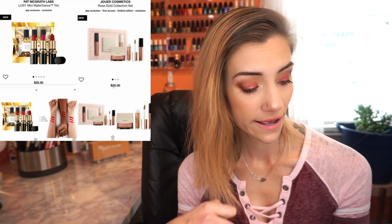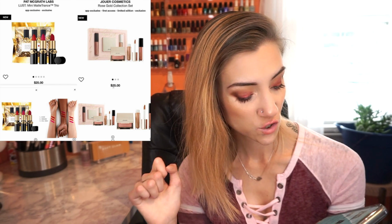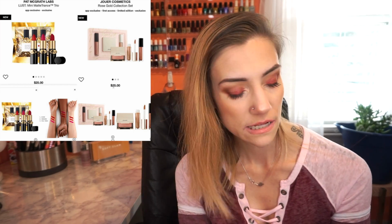Pat McGrath is a pricey brand, but she's coming out with two sets for holiday that are minis. So first off, she's releasing the mini MAC Trance Trio for $25. So it has 3 matte mini lipsticks in it. And it's in a good range of colors, I think. It's not too light, not too deep, so it will match a lot of skin tones, I feel like.